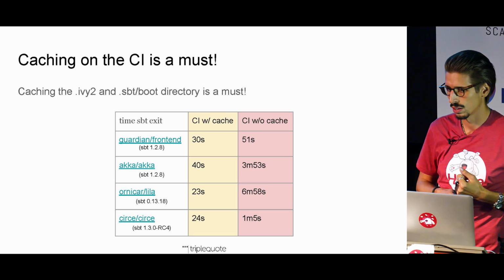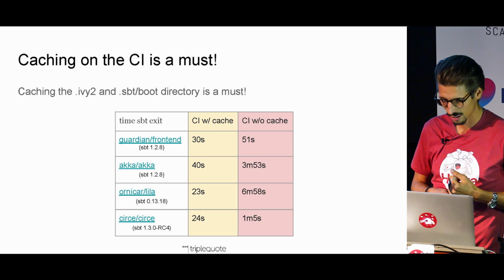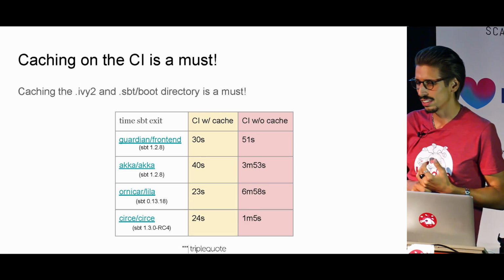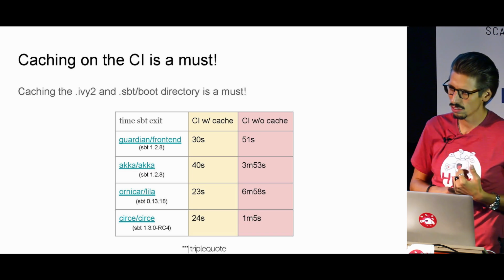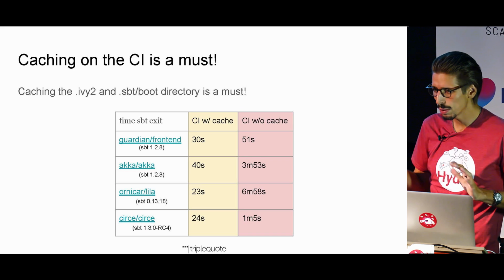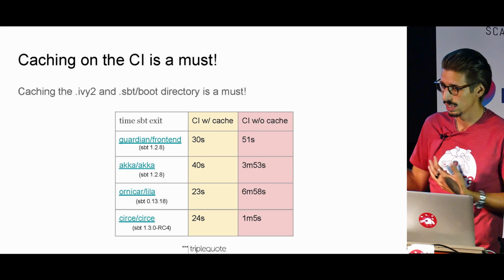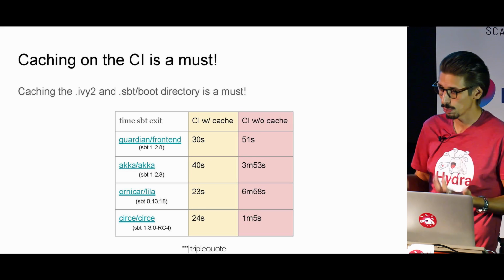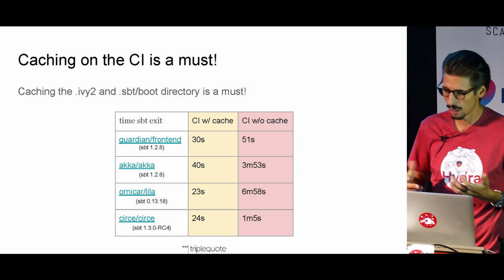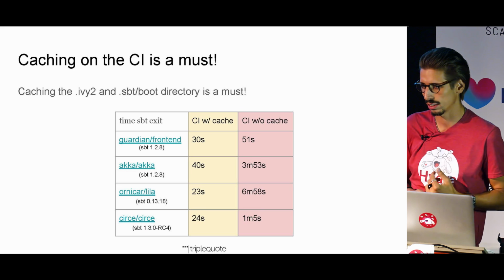Without the cache, it's 6 minutes for Ornicar. Yes. Is that because it's an older version? No, the reason is that it's a project that has a lot of dependencies. I don't think it's very much linked to the version of SBT. Maybe with 1.3.0, actually I'm pretty sure with 1.3.0 things are going to be better because SBT 1.3.0 is going to use Coursier. But I'll talk about resolution and Ivy later, so I'll delay this a little bit more.